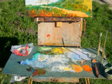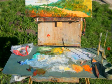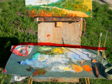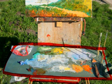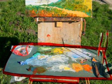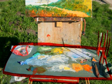You see that I built a masonite structure that fits right in the drawer of my French easel. I've drilled holes over here where I can put the brushes in. This keeps them separate, keeps them from rolling away, and it's very convenient. It keeps them from touching each other as well.